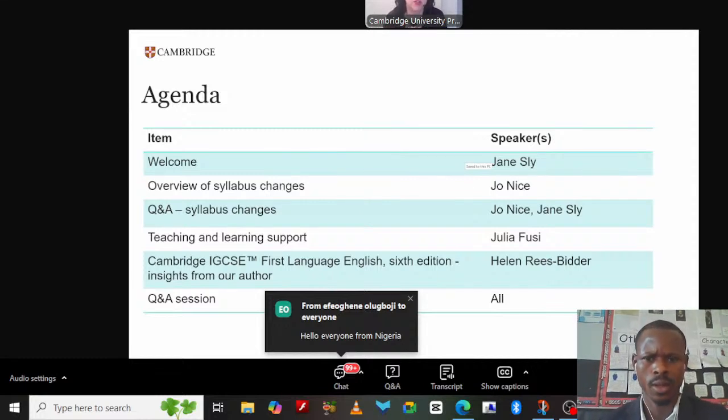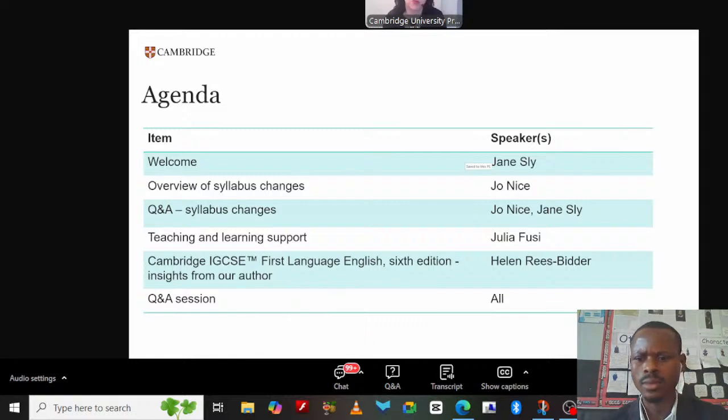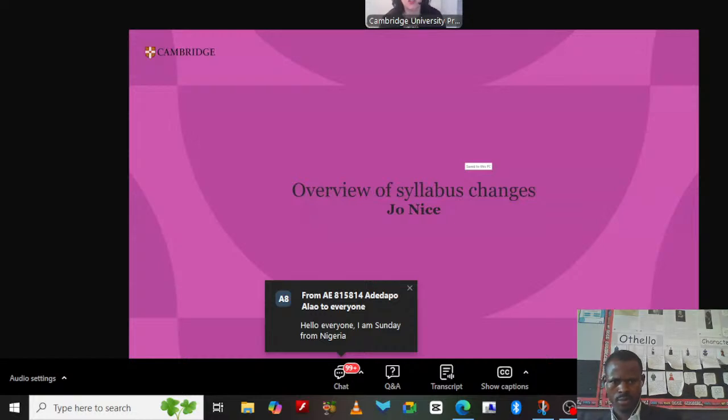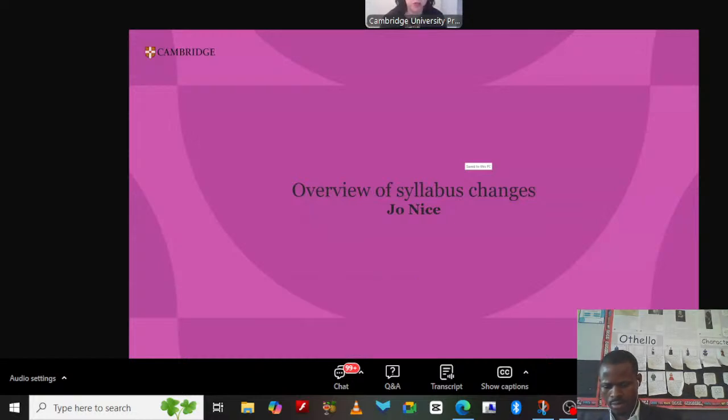Julia will take us through support we provide on the School Support Hub, signpost you where to find professional development support, and introduce the 6th edition, and then for the final Q&A then will take us through the new resources. So that's the end of our introduction. Let me now hand over to Jo to hear about what's changed in the syllabuses.